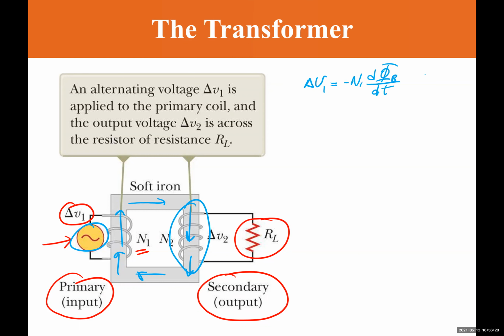The change in flux over time, where the flux is the magnetic flux through each turn, and N1 represents the number of turns in coil one. All right, so we can assume that all the magnetic field remains within the iron core, and the flux through each turn of the primary coil is equal to the flux through each turn of the secondary coil.